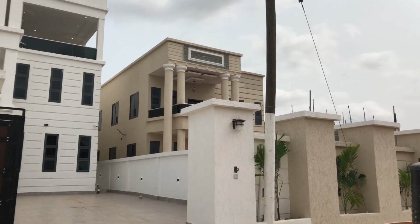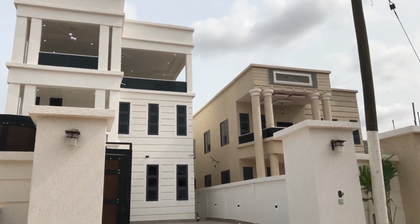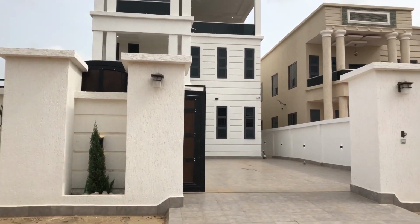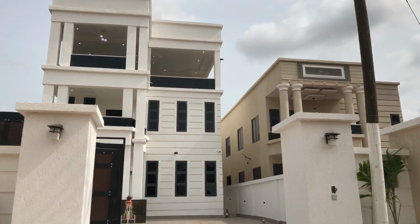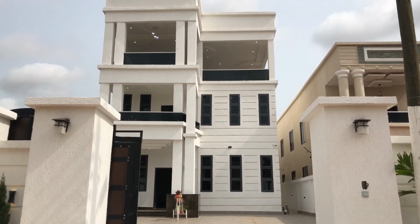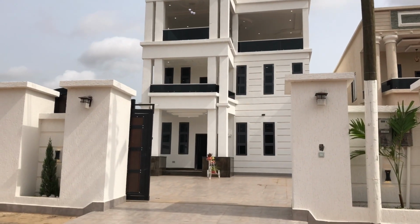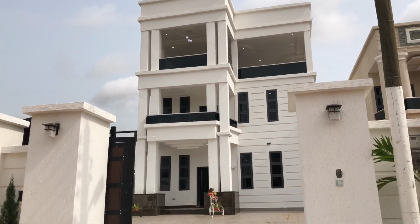It's situated on a 40 by 100 size of land inside East Legon Hills, well documented and entitled property. So in this very house you're seeing, it is a three-story house. We have the ground floor, the first floor, and then the second floor. The ground floor consists of the kitchen, the main hall, guest washroom, and then an outhouse.